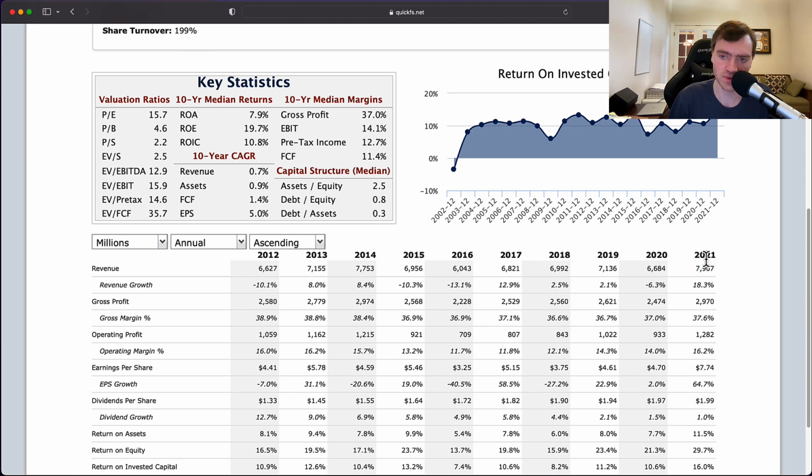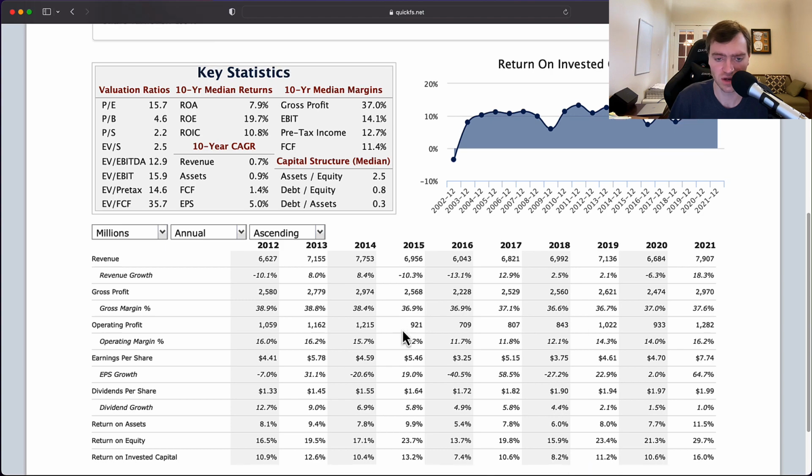You did jump up again in 2021, but you can see you've been at the 7 billion range before. You got up to 7.7 billion in 2014 before trending down again. This is not a secular growing business, which makes it really hard to get very, very high rates of return. Now, you seem to still have done well. You've gone from $4.40 EPS to $7.74 per share. So it has been good there, but it's not great.